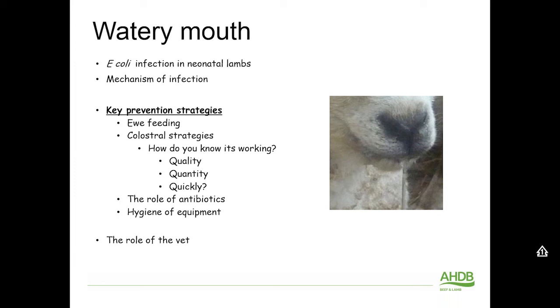And as vets, there's a few key tests that we can do. Is it quality of colostrum that's a problem? Have we got poor ewes? Is it a feeding issue? Well, we're going to get clues from that. We can use things like a Brix refractometer. It's very cheap, very easy to do, looking at colostrum density.